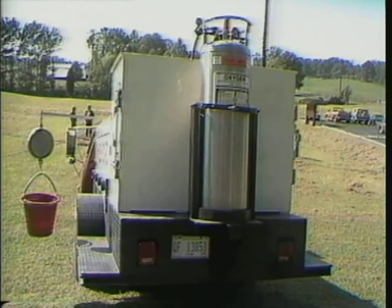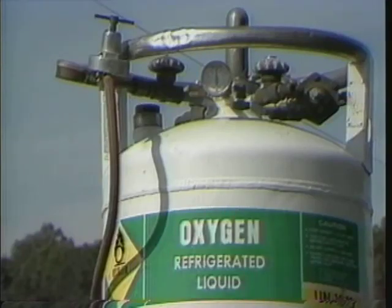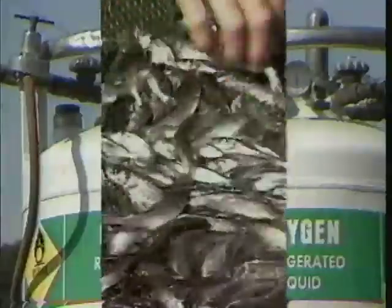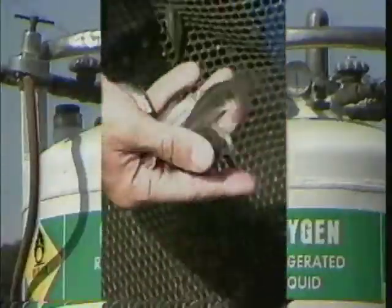Although a combination of agitators and bottled oxygen works well for short trips and as an emergency backup system, pure oxygen is extremely beneficial for long trips. Highly dependable liquid oxygen is often used to avoid excessive agitation when transporting small fish.